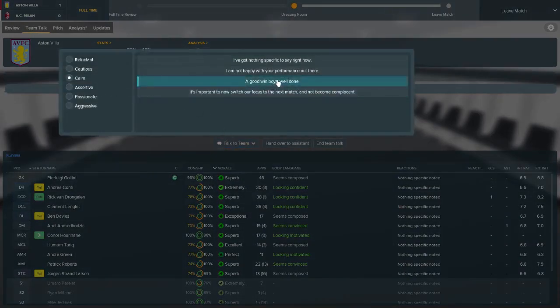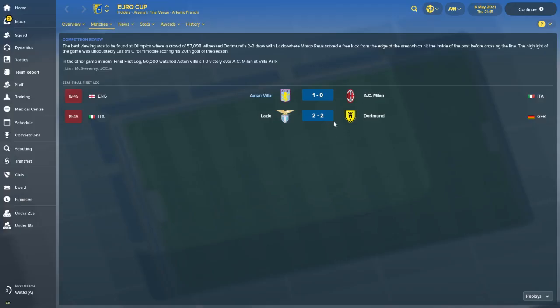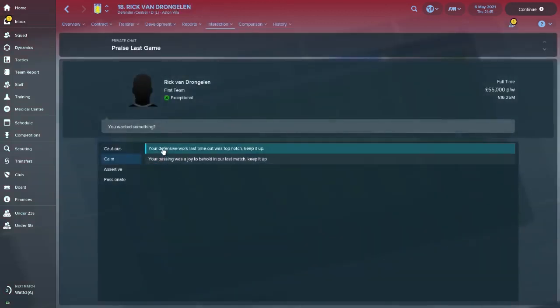Oh, and I can breathe again. Good win. Well done, boys. All right, let's go. Come on. So the other leg, look at that, finished 2-2. So you'd have to give Dortmund the edge in that. Obviously, our game is very finely sitting right now. But in the balance is probably the sort of phrasing I'm looking for. But it's that no away goal is brilliant. Brushed aside, I think, is a little bit generous too. Van Drongelen was amazing. Defensive work was brilliant.